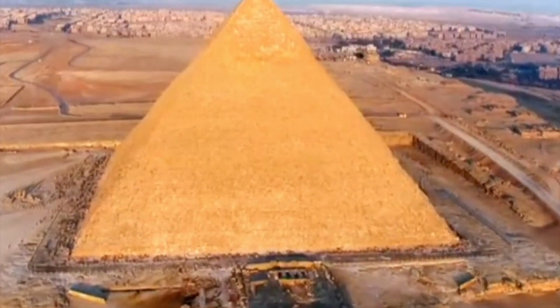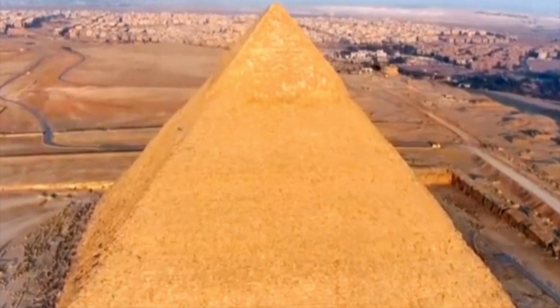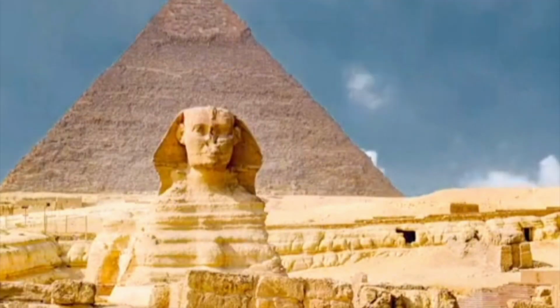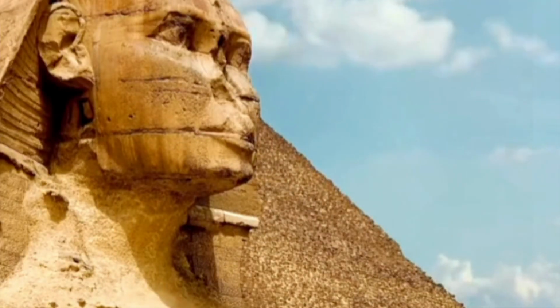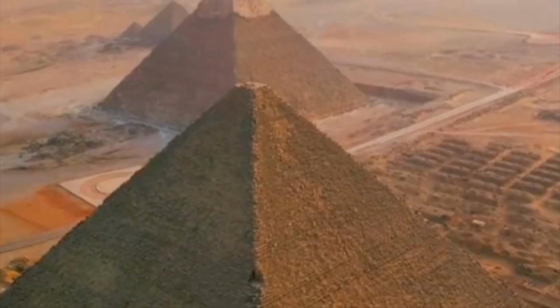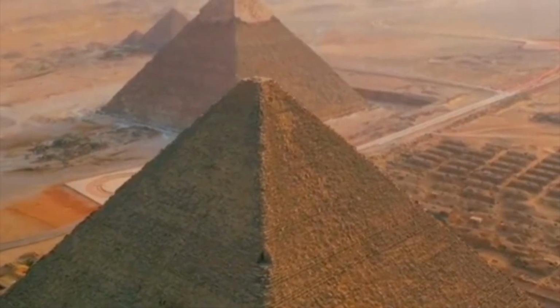Compared to obelisks, the engineering difficulty of building the pyramids was much lower. But the greatness of the pyramids lies in their astonishing scale of construction. With this discussion, we have revealed the mysteries behind the construction of the pyramids, which should help dispel the notion that aliens were involved.